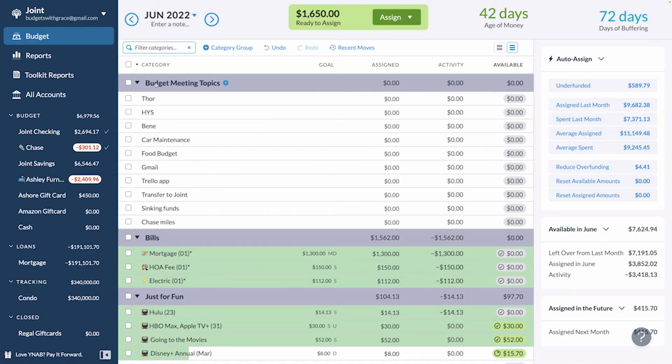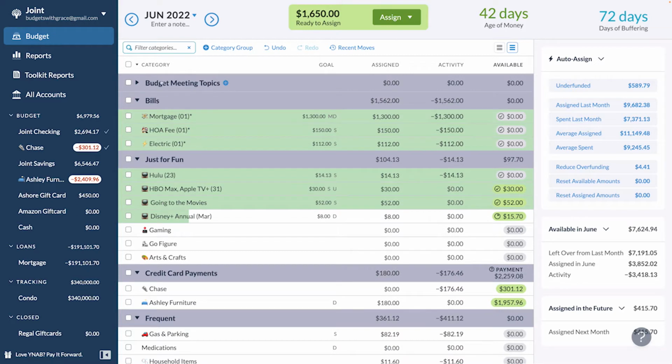So it looks like I have my budget meeting topics open. This is what I have to talk with my fiance about. You can see Thor. We're going to see the movie Thor. HYS, high yield savings account. I won't get into all of these, but that's just kind of what that category is.